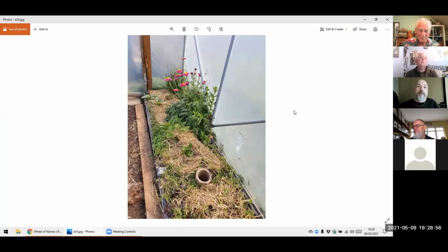This is inside my polytunnel. A little bit messy at the minute, needs a bit of a weed, but I haven't got around to it yet. The flower, that's pyrethrum, which I've been growing in there for a while. I heard that was good for warding off bugs and aphids. So I've been growing that, and it just comes back every year.